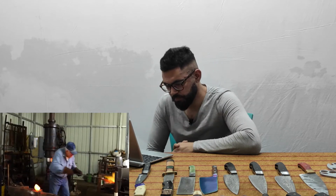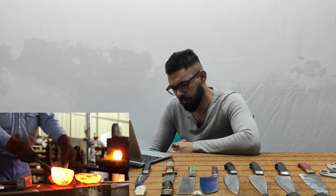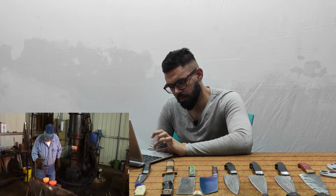Some iron ore from an historical mine in Jordan. They wanted to find out if this ore would produce authentic Wootz. Wootz was the first high-quality steel made by man.